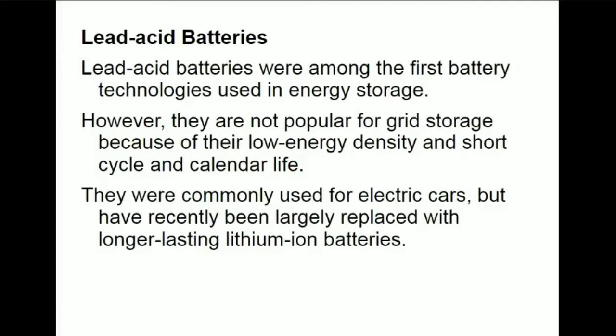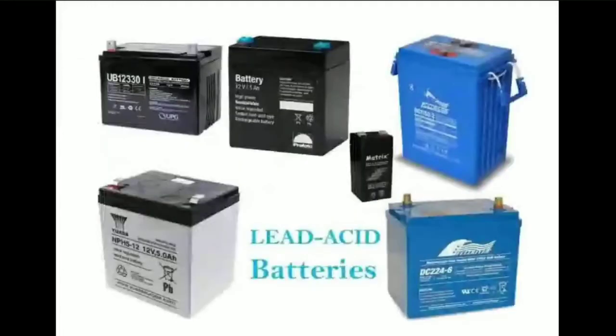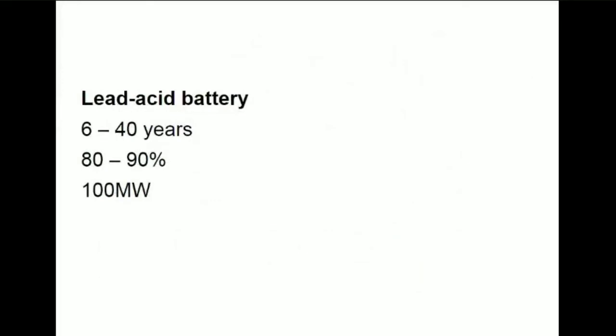Lead-acid batteries were among the first battery technologies used in energy storage. However, they are not popular for grid storage because of their low energy density and short cycle and calendar life. They were commonly used for electric cars but have recently been largely replaced with longer lasting lithium-ion batteries. Lead-acid battery has a lifespan of 6 to 40 years and an efficiency of 80 to 90%. And the maximum power rating can be up to 100 megawatts.